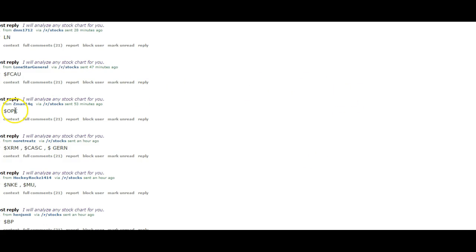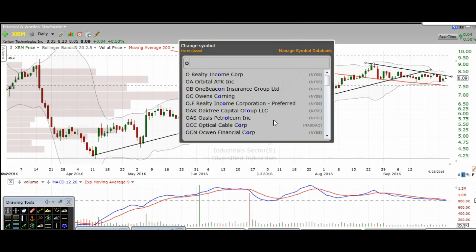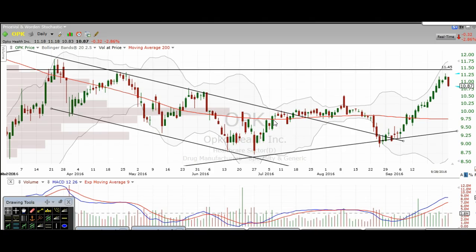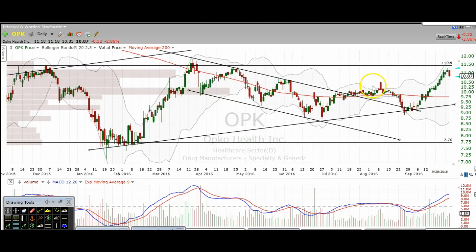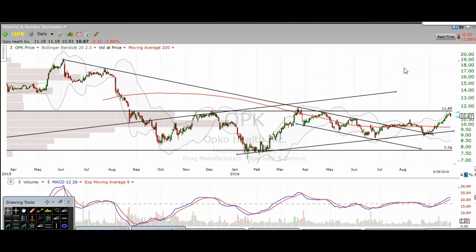Next, let's take a look at OPK. I have seen this one before. We've got resistance up here at about 1150. You can see how many times it's gotten rejected at this level, even over here, right there, right here, and then again right here we got rejected again at that level.